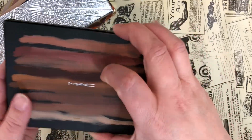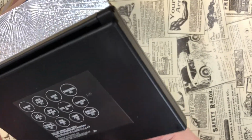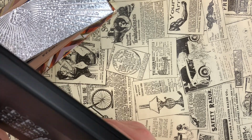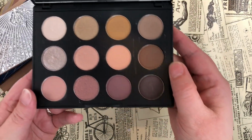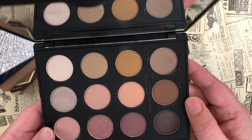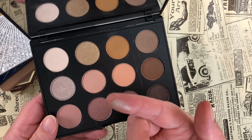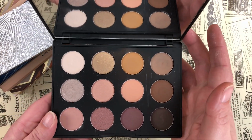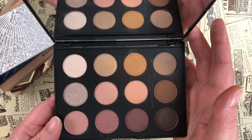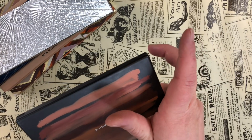And then we have my other MAC palette. This is the MAC Art Library Nude Model palette. It has some of their existing shades in here, and I don't know if there's any new ones, but I do really like this palette. It's a nice little neutral palette, good shades, possible candidate for panning in the future, who knows, but I'm going to keep this one for now.